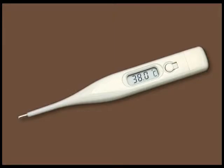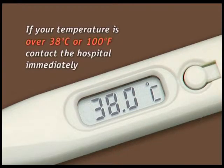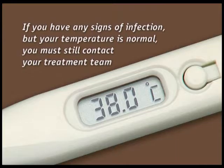The easiest way to take your temperature is by using a digital thermometer. If your temperature is over 38 degrees Celsius or 100 degrees Fahrenheit, contact the hospital immediately. If you have any signs of infection, but your temperature is normal, you must still contact your treatment team.